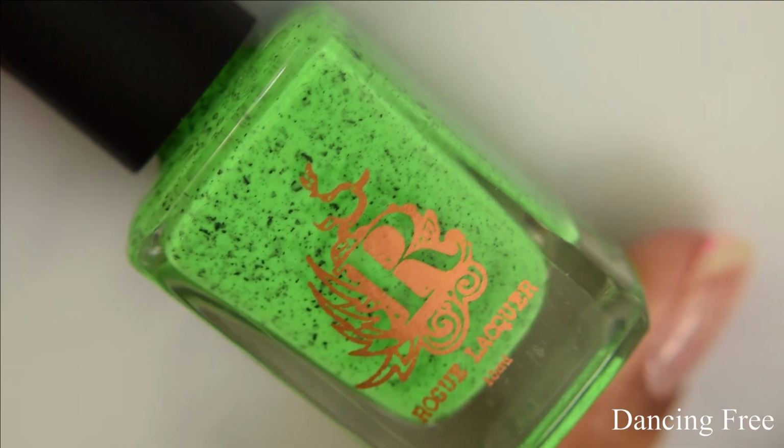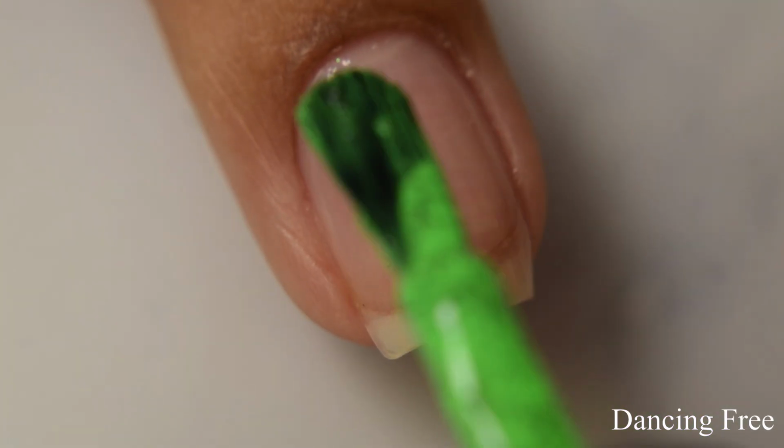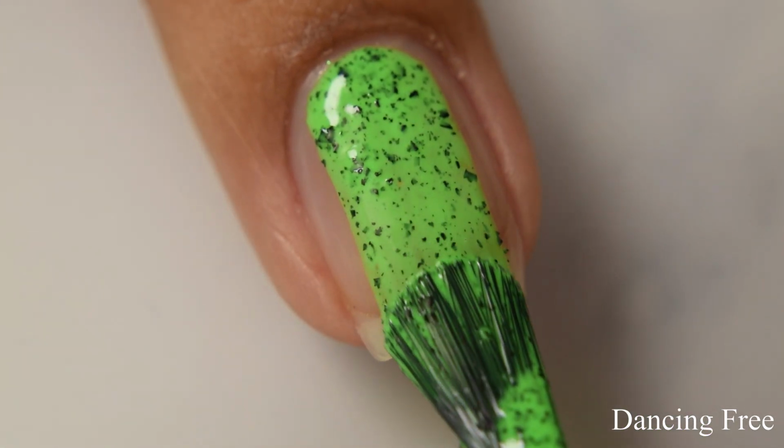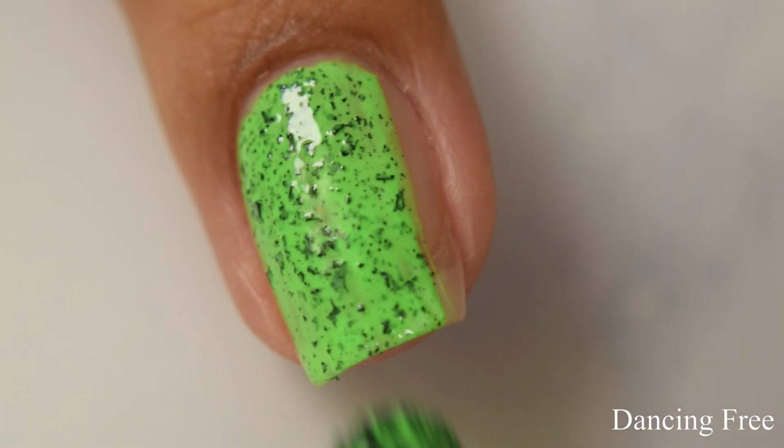And next is Dancing Free. This is a neon green with black flakes. So true neon green. This is a slimy sort of neon green in person. It has no undertone to it, if you ask me.